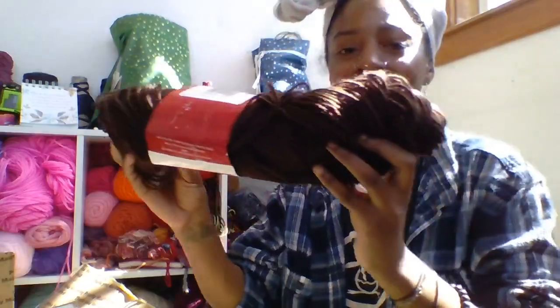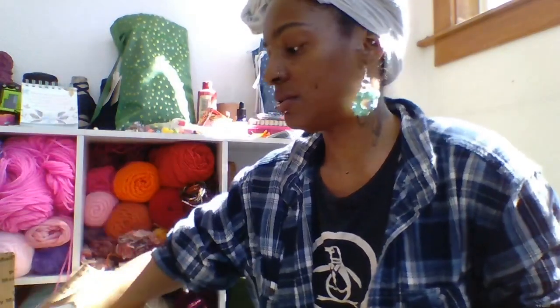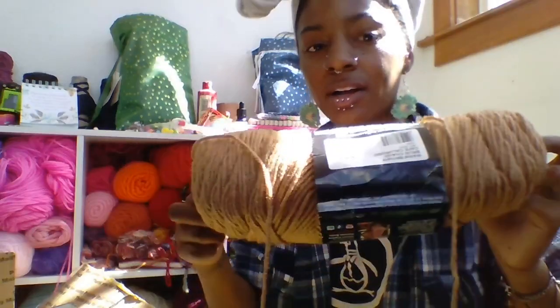That's all I know. Okay, here's some brown yarn. This is Craft Smart. This is usually the most affordable yarn at Michael's. If you're starting out, this is good to practice on. It's the most affordable for the size you get. That's what I think. Oh, we have a nice thick skein. It's called Warm Brown. It's a Red Heart yarn. This is nice.